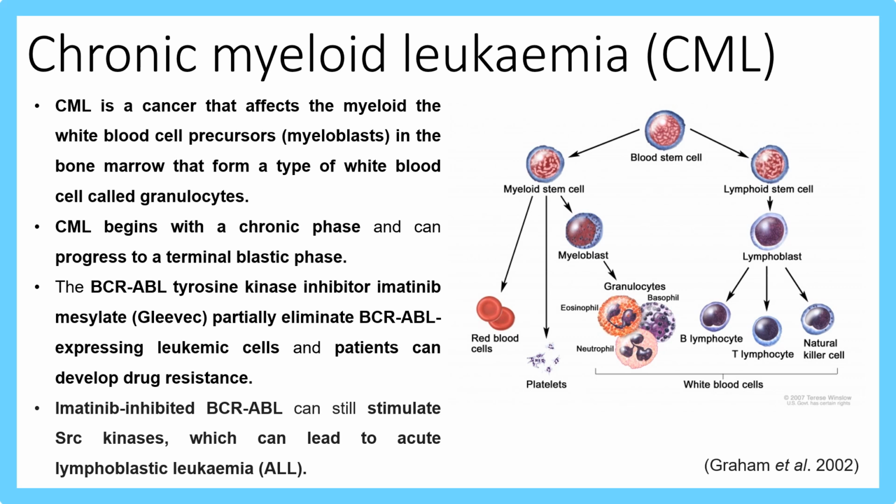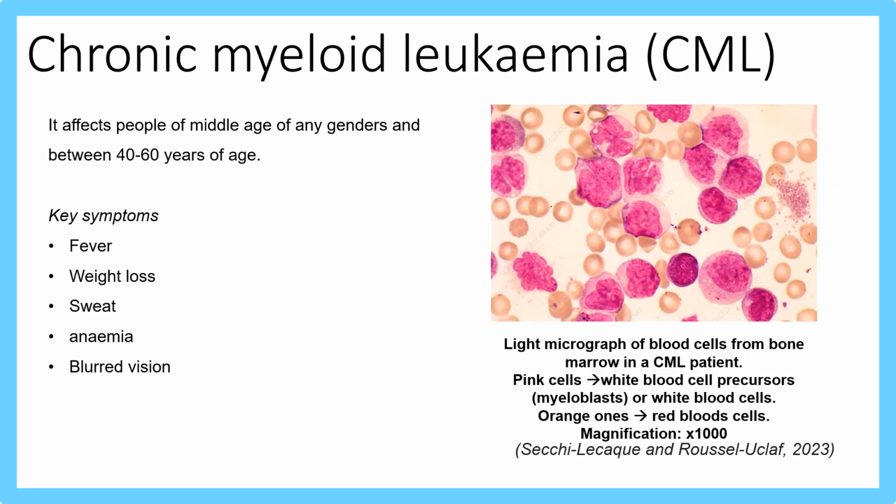Now the other type of blood stem cell is lymphoid stem cells. So you have primary lymphoid areas and secondary lymphoid areas. The lymphoblast itself is an example of an abnormal white blood cell, and it can be subdivided into B lymphocytes or B cells, T lymphocytes or T cells, or natural killer cells. Whether the white blood cells are from a lymphoblast or from a myeloblast, collectively they are known as the white blood cells.